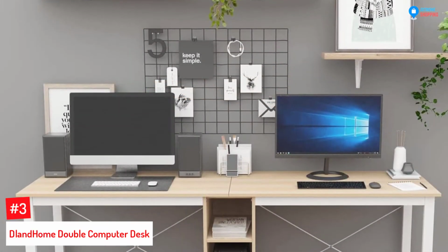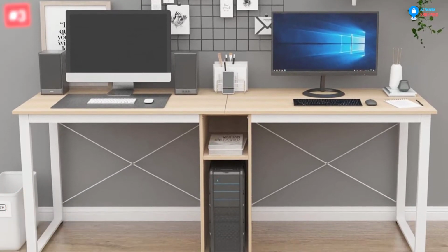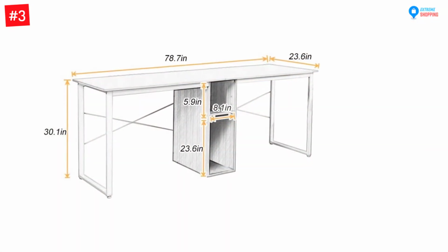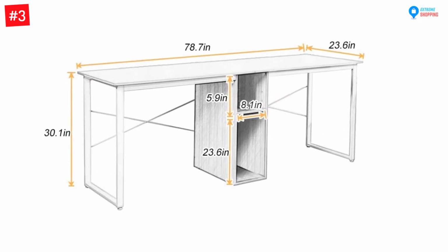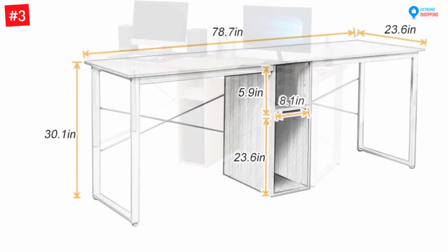Number 3. DlandHome Double Computer Desk. Are you someone who feels the most creative and efficient when there is an ample amount of space to work with? This smart and innovative long desk is one of the best choices. Measuring almost 80 inches in length, you will get a good weight capacity of 300 pounds. Two people can easily sit beside each other and have dedicated space on the desk to work with.